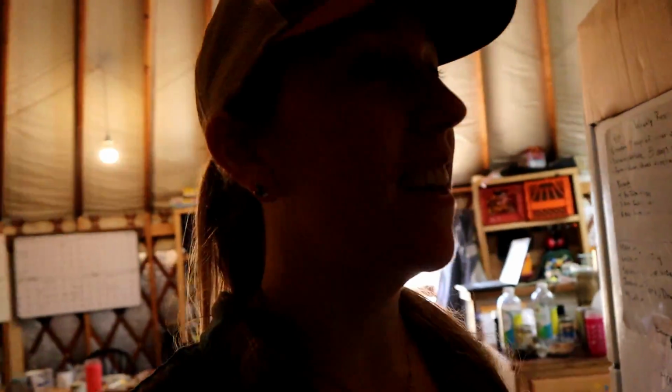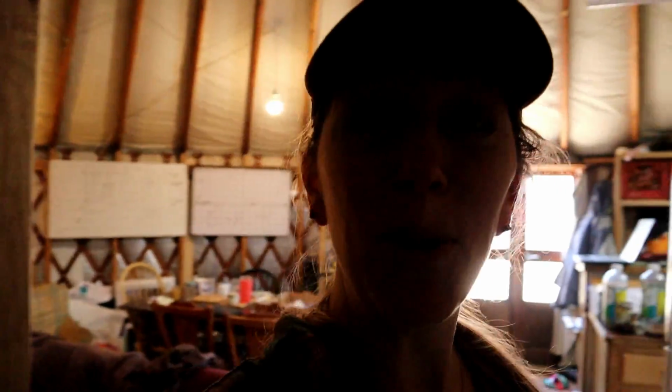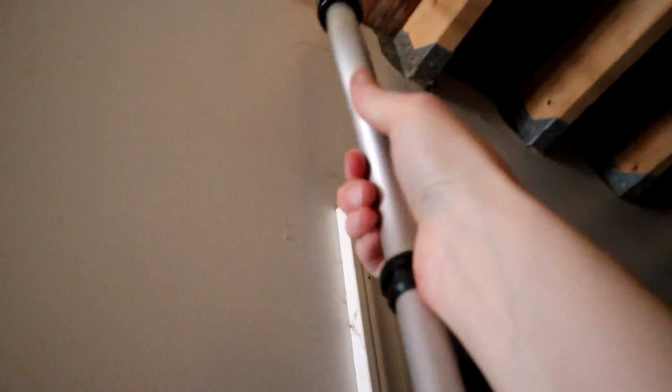Whew, today is one of those days where it's winter in the shade and summer in the sun. And when that happens, it's hot in the yurt. Let me go see exactly how hot it is in here. Let's see. Oh, so it's pushing 80 degrees in here. I'm gonna have to open up the dome because it's a little hot.